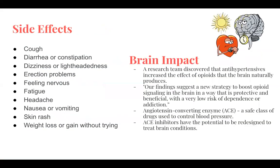Side effects. Antihypertensive drugs have many side effects that include coughing, diarrhea, or constipation, dizziness or lightheadedness, erection problems, feeling nervous, having fatigue, headaches, nausea, vomiting, skin rash, and weight loss or gain without even trying. They can also affect the brain.